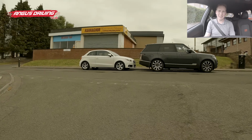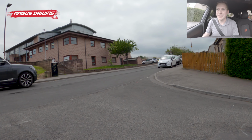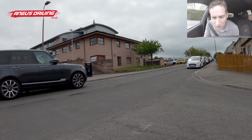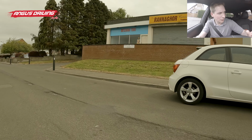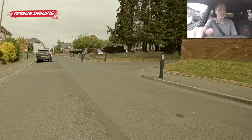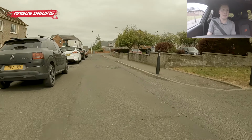I'm going to set my accelerator and find the biting point before the car rolls back, and I'm edging. Now it's narrow with these parked cars opposite the junction, so I'm edging and I need to make sure that it's okay to go in. It looks okay to go in, so I'm going to go into this section keeping it tucked, and then it looks okay to go past these cars, so I'm checking mirror, mirror just as I pull out.